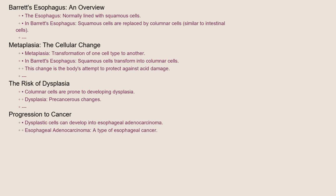However, these new columnar cells are more prone to developing dysplasia, which are precancerous changes. And that's where the concern comes from. These dysplastic cells have the potential to develop into esophageal adenocarcinoma, a type of esophageal cancer.